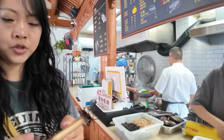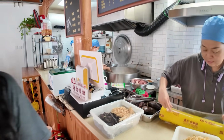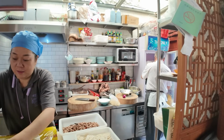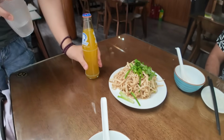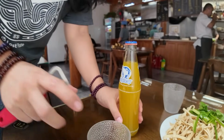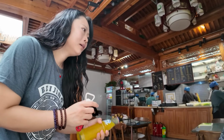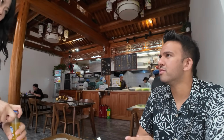So here we're going to try the lamb soup together with a very special sesame bread and also a very special tofu salad. And this is the chef? Yeah, this is the master chef. So this is a tofu salad. Drinks, orange soda. I've seen this one as well. It's very popular. Orange soda. And the name of the brand is?